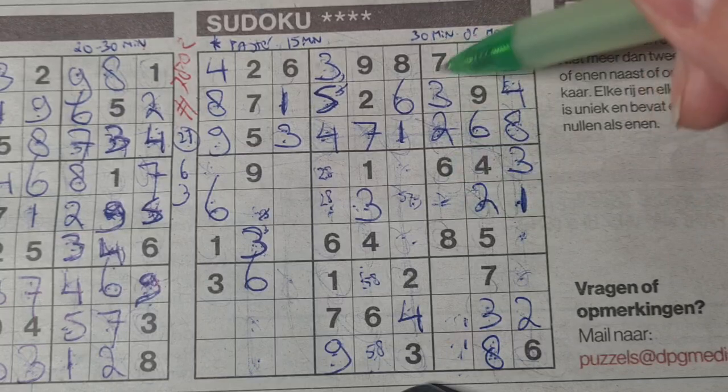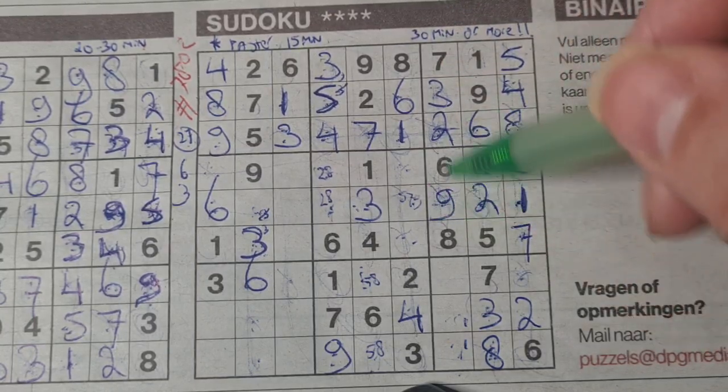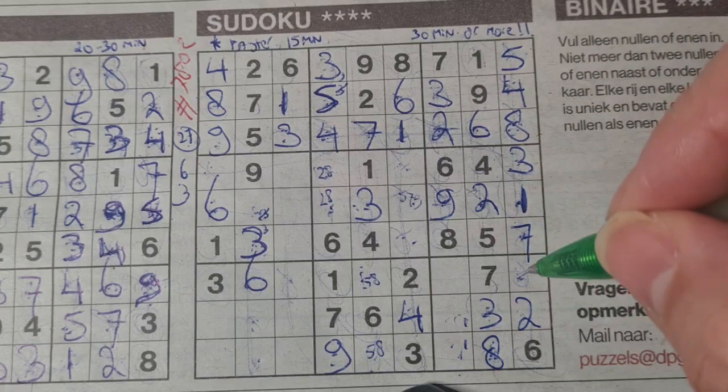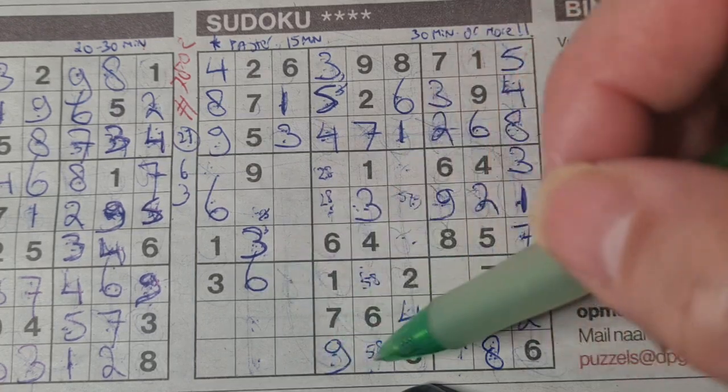7 and 9, 7 and 9. We have a 7 in this column, no 7 there. 7 should be here, and 9 goes there. 9 in this column, 9 in the column next. So in the last column, the only place left for the 9 should be there. 9 in this row, 9 in the last row.